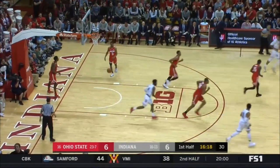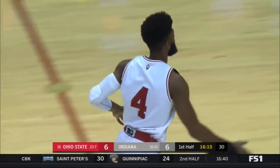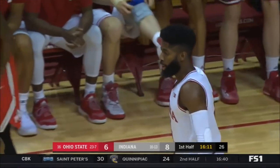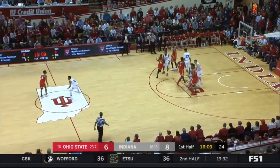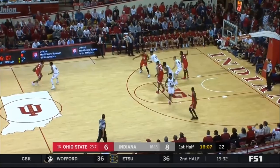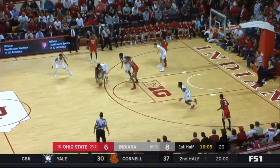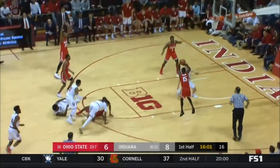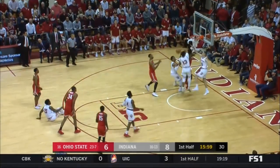How about this finish by Robert Johnson? Five straight games in double figures, 29 at Iowa. Of course, knocked down nine threes to tie a school record. But he's looking for some redemption. The last time these two teams played, just one of six from the field, 2 points. And that obviously hurt the Hoosier attack.